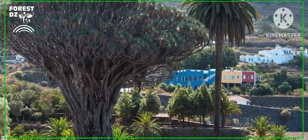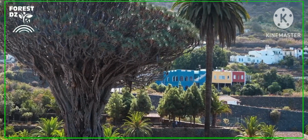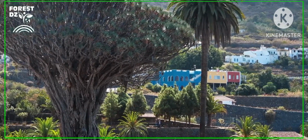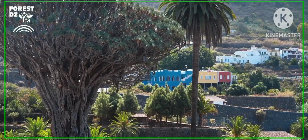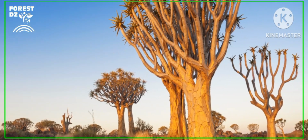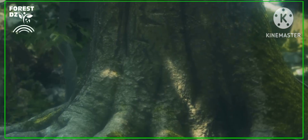But the true drama of the dragon blood tree lies beneath its bark. When cut or damaged, the tree bleeds a deep red resin, giving it its evocative name. This resin, known as dragon's blood, has been valued for centuries for its medicinal properties and as a vibrant natural dye. It's even been used as varnish for violins.